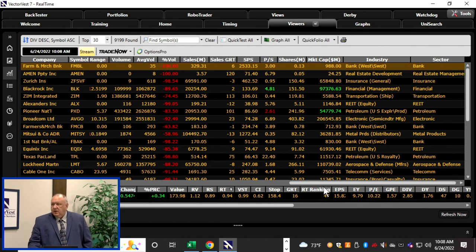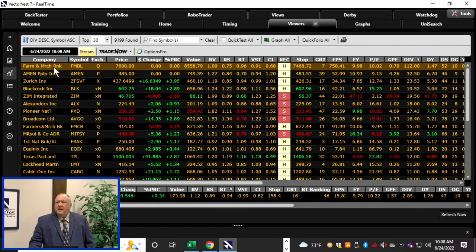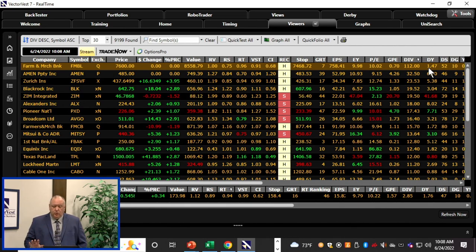If I scroll back to the left, Farmers and Merchants Bank is the top dividend payer. It's paying a $112 dividend. And before you get too excited, that's about a 1.5% yield. But just that quickly, one click of the mouse, and that's some pretty powerful analysis that's available to me in the stock viewer.